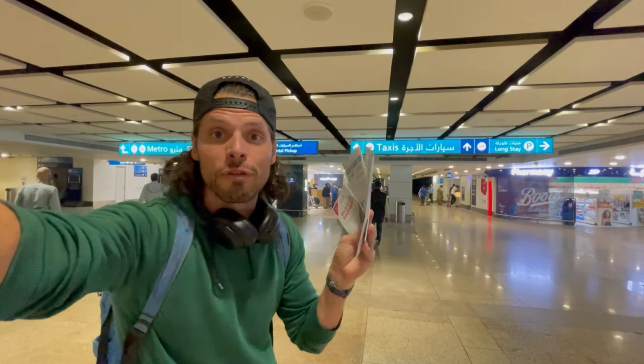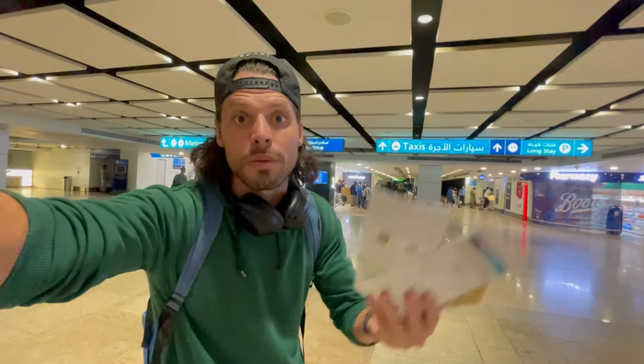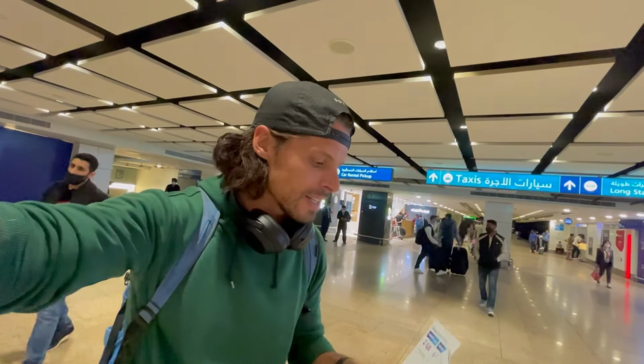Etisalat offers, for example, 100 dirham, which is $27, free Kareem credit. Kareem is the Uber of the Middle East, so it's like $27 free in taxis around Dubai. Du offers free voice and video calling, because that's very handy to know for you guys. Video calling in the UAE is restricted, so you cannot video call on Messenger, you cannot video call on WhatsApp, FaceTime, it's all blocked in the UAE. So that makes it kind of interesting.